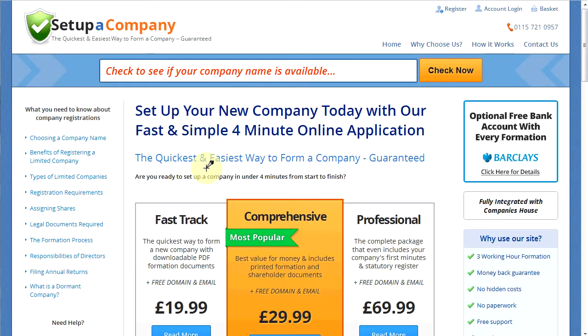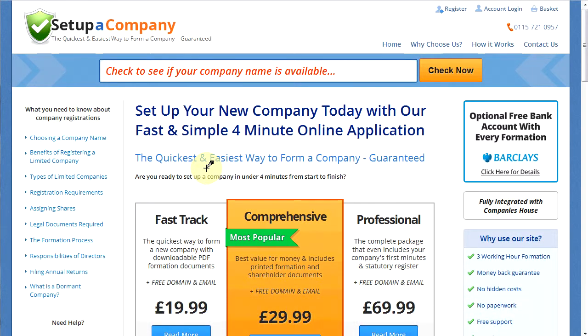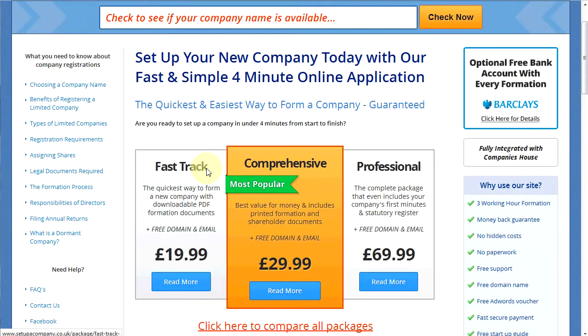So if you open up your internet browser and navigate to setupacompany.co.uk, that's all one word, setupacompany.co.uk, then you'll be faced with a screen that looks something like this. As we look at the screen, we can see that there are 3 different packages that we can choose from to form our company.